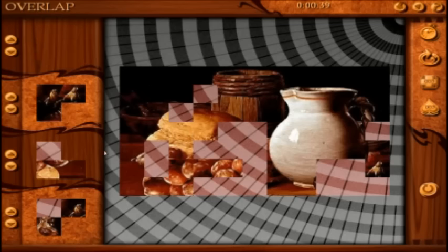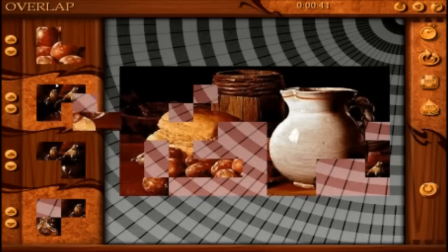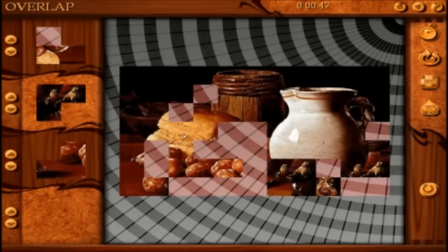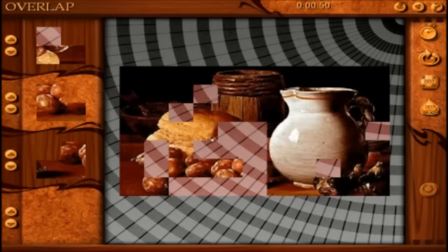Or the next city. The next city is Paris, and it leads us to a new puzzle type that is one of my favorites at the beginning of the game, and one of my most hated at the end of the game. It's weird like that.